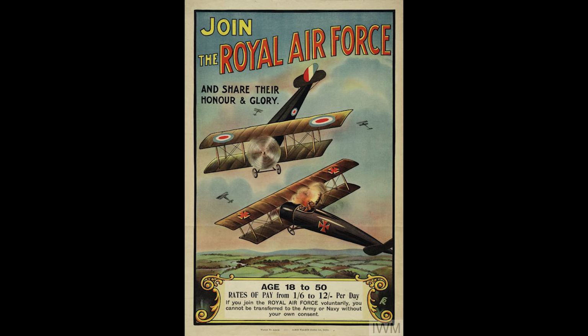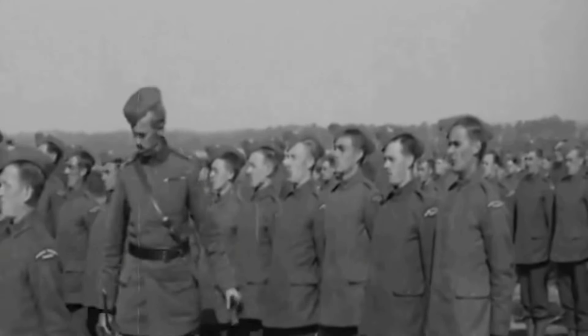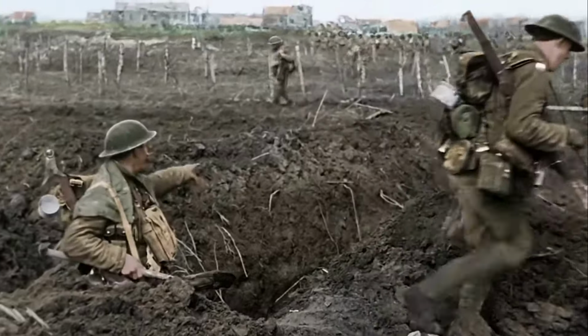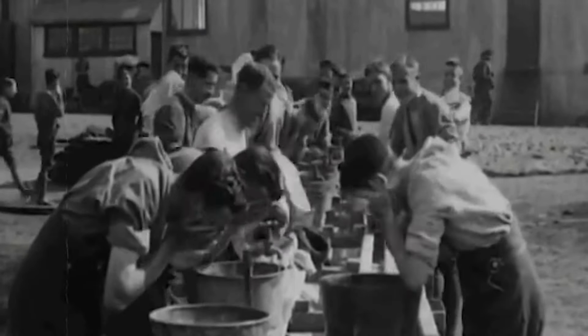But there was also a sudden drive to get more men signing up as pilots, and many actually did so, seeing the glamour of this daring new technology, as well as seeing it as a good way to avoid the horrors of trench warfare. But training pilots also meant more airfields, and there was just no time to be picky.